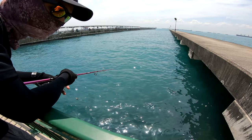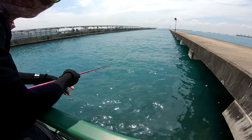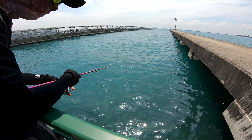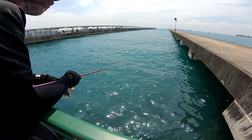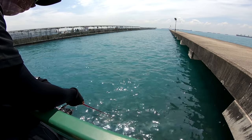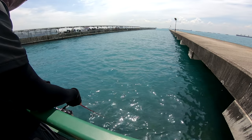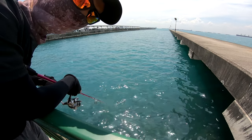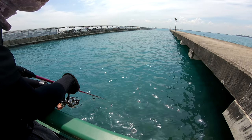So what I'm gonna do is to actually let my eggy sink at the very bottom, and I'll be retrieving it slowly and maybe do a few twitches. The water has actually some oil on it. It's quite dirty to see.